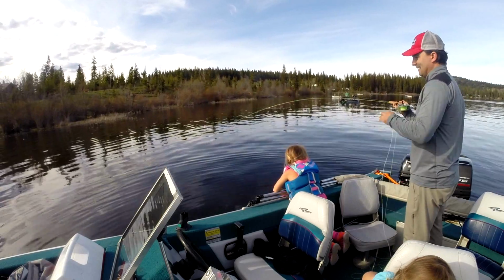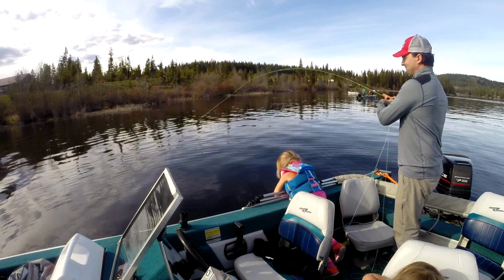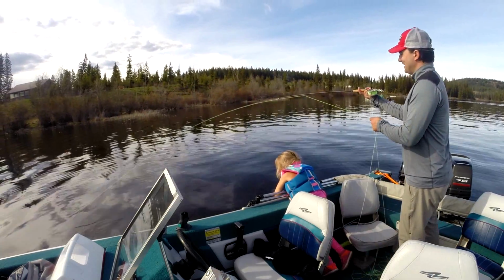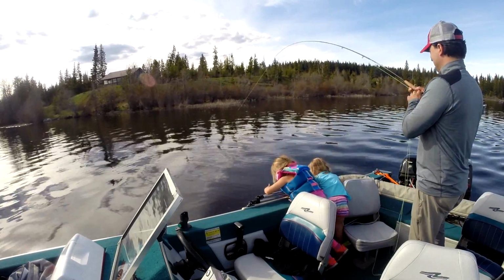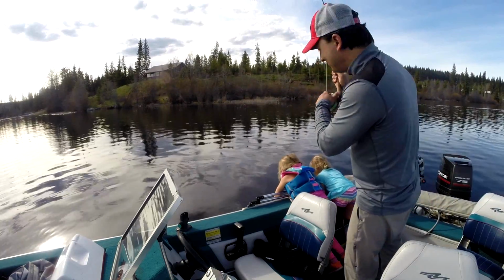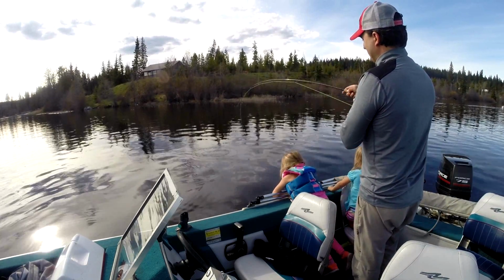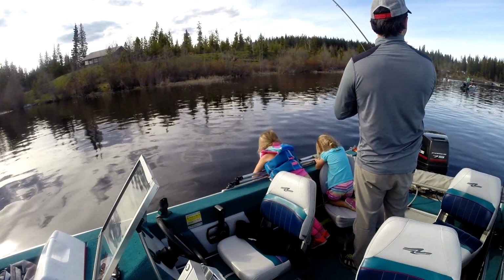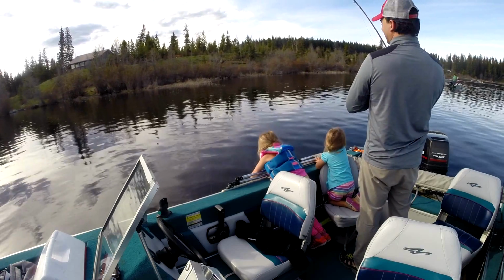He's a heavier one, Callie. This is the biggest one we've had on all day. You're gonna net it? Okay, just like at home, okay? First fish of the day. Finally got a decent fish here. My boy, probably about 2 or 3 pounds. Way bigger than the other ones.